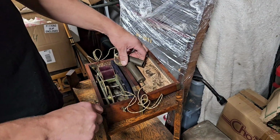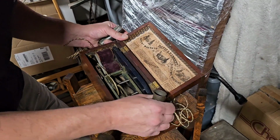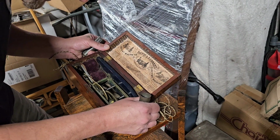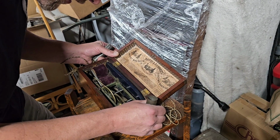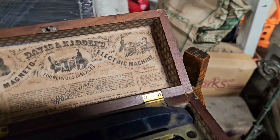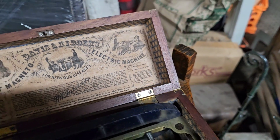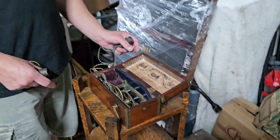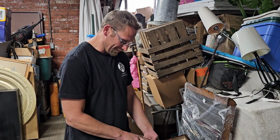Craziness. I have no clue when this is from. Let's see if there's a date in here. I swear it says 1854, right down here. Crazy. I've never seen one like it. I love it. I think it's the coolest thing around.